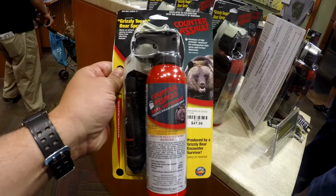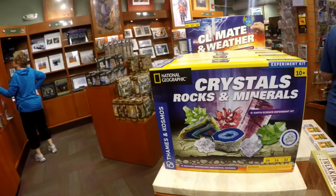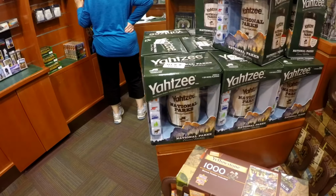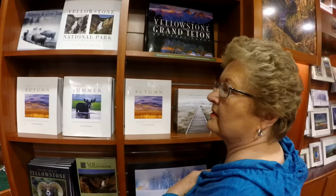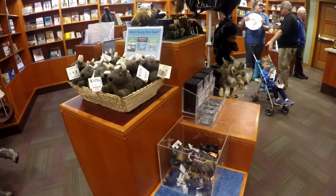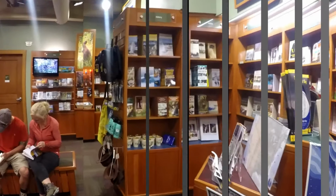We've got some bear deterrent, $47.99. Crystal mineral rocks. Oh, Yahtzee. Seems random. Grandma Margaret checking out the books. Yes, they're fascinating. Some stuffed animals. And more books. Lots and lots of books.